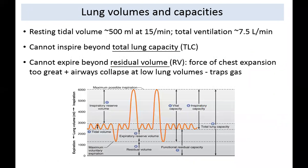You'll see this sort of picture in most of the textbooks. And again, it goes through some of these lung volumes. Resting tidal volume is just your normal breathing in and out. It's about half a liter, 15 times per minute. So your total ventilation, in young, normal, healthy subjects, is about 7.5 liters per minute. Now remember I said that the alveolar ventilation is only about 4 liters per minute.